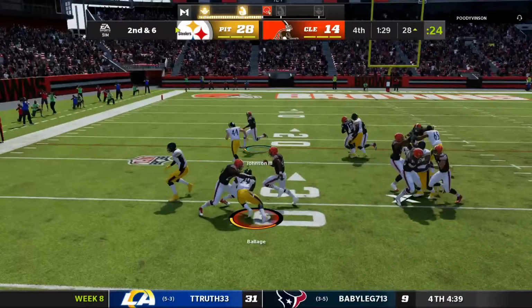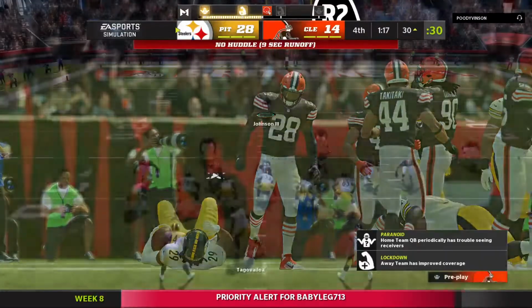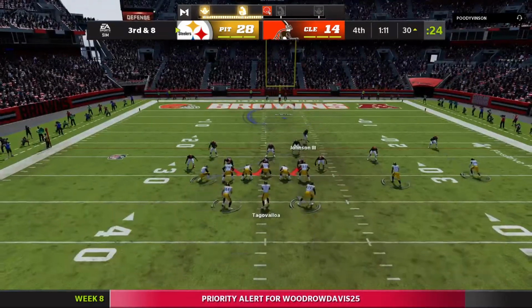Again, it's Balaj. And he's going to have to protect the football and take his lumps here at this stage of the game as they stop him behind the line. Now they're staring at a 3rd and 8. That last play went backwards a yard.